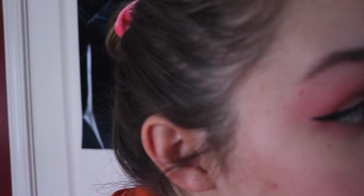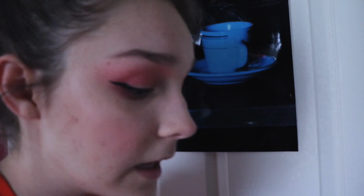I gotta admit, it's looking a little better with both of the eyes done. Remind me to never do that again. So I did the eyeliner. Yeah, that made me very frustrated. So there's the mascara done. Not much of a noticeable difference, haha.